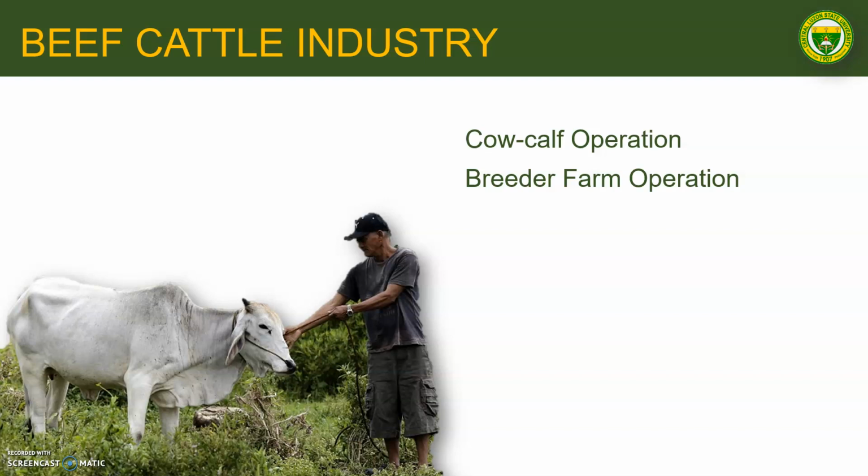Another is the breeder farm operation, in which the main interest of the raiser is to produce animals for breeding purposes. And lastly, the growing-fattening operation, which is considered the most popular type of cattle raising in the country, and involves raising newly weaned calves or culled mature heifers until they are ready for slaughter. This is the operation that directly provides the beef in the market.